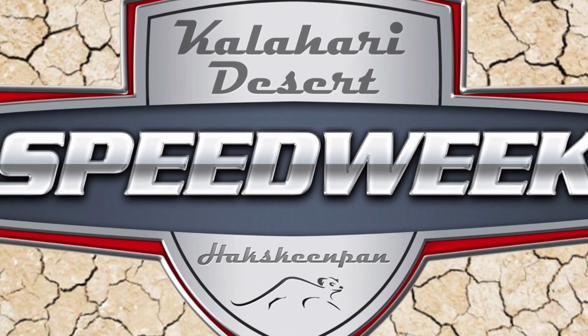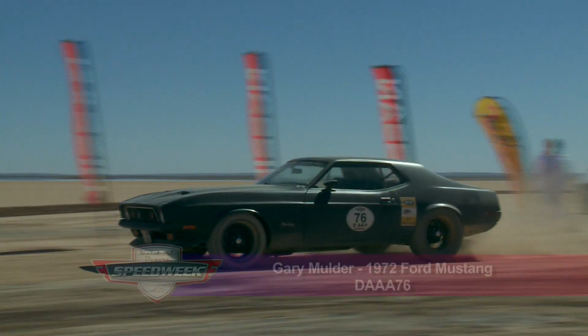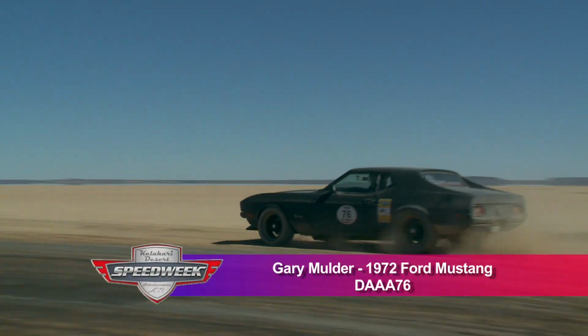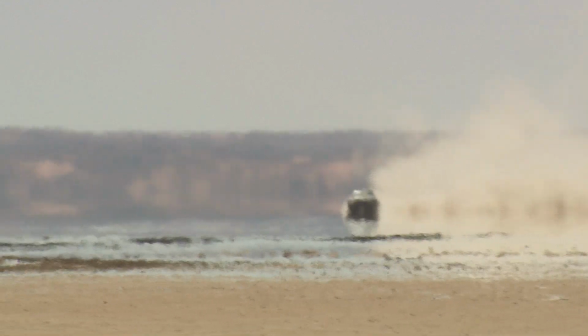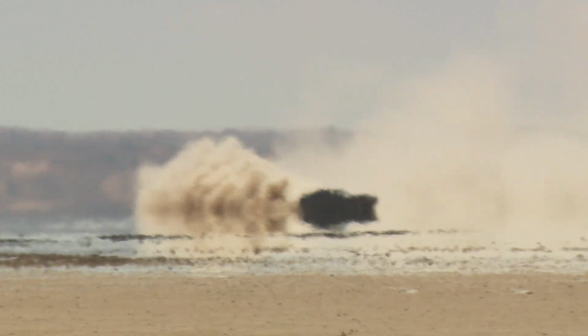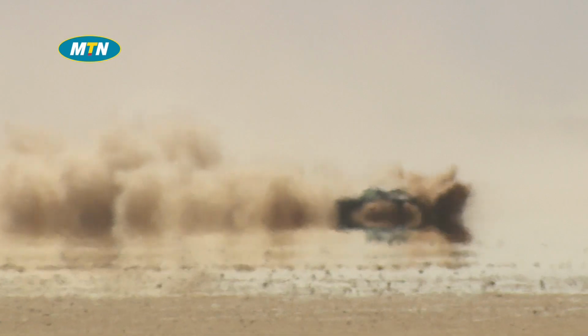Welcome back to the Kalahari Desert SpeedWeek event. The surface of the pan is not like your average tar road. It's dynamic and offers very little grip at high speed, so keeping a high-powered car in a straight line requires a certain finesse and skill, together with a large helping of bravery.